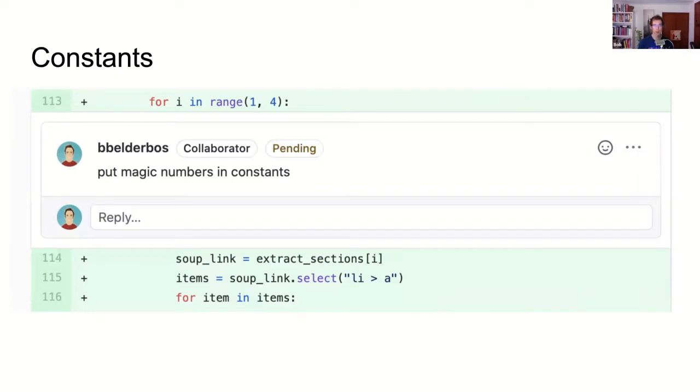Constants. I often see magic numbers in code like this, 1 and 4, and you're not really sure what that means. What are those boundaries? It's very easy to set those to meaningful names, constants you define at the top of your script, and it makes your code more reusable, but also more readable. Writing code is partly communication, and this is really telling other developers what you mean with your code, or as the Zen of Python says, explicit is better than implicit.